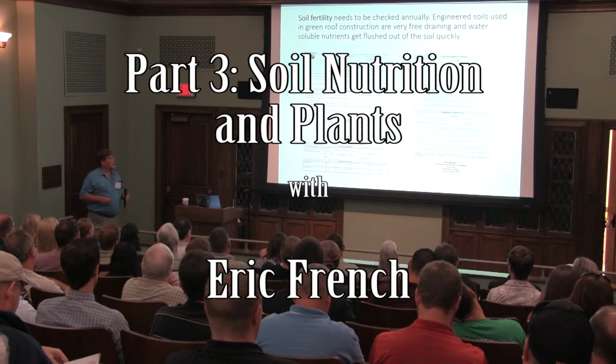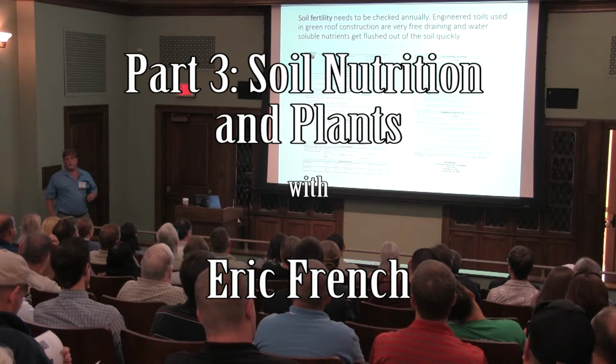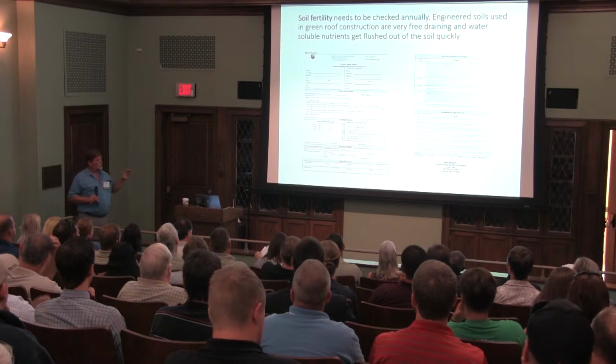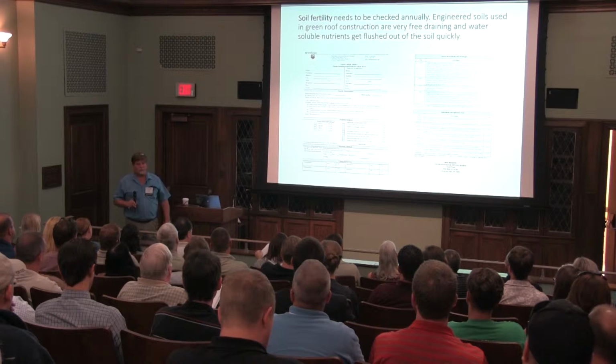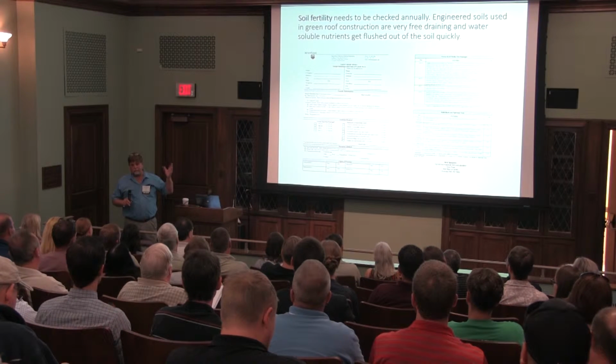All right, another thing, after we talk about fire, we want to talk about soil nutrition. And this is exceptionally important. Reason being, these soils are engineered. These are man-made soils we're putting on these roofs, especially the lightweights, the extensives. Some of the intensives actually are using regular earth.